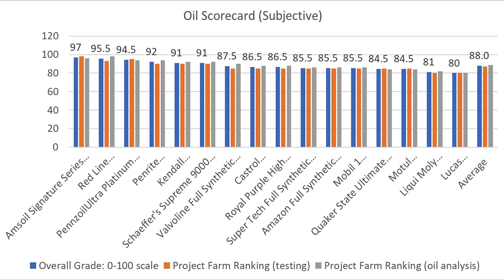The oil scorecard is based upon testing these motor oils in the shop over the past 2 months, as well as the oil analysis results from the oil testing lab. So this is a highly subjective assessment. Going from left to right, Amsoil is the best motor oil tested. Its playoff performance combined with the lab test results make this an oil that I would trust for an extended oil change interval. Redline's anti-wear additive package makes it a great choice as a racing oil, with zinc levels above 1200 and a very high dose of moly.